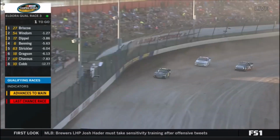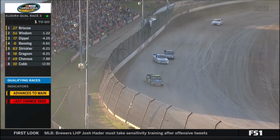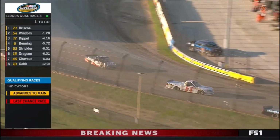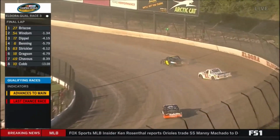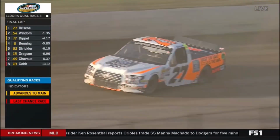Man, Strickler looks really loose here. I don't know if that's just him driving it that way or if his setup's just free right now, but I don't know how he's keeping that thing straight. One more lap for Norm to hang on, and like you said, that 63 truck hung out.